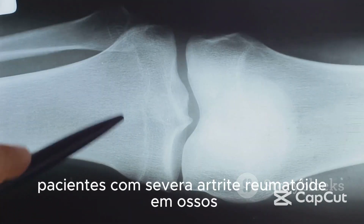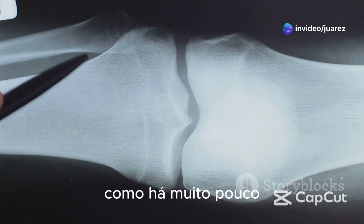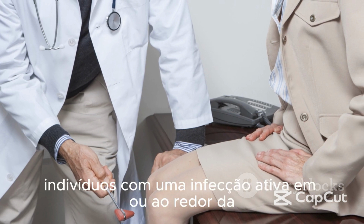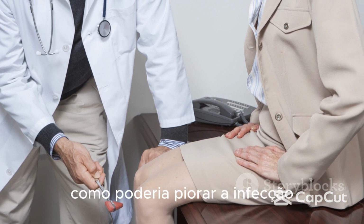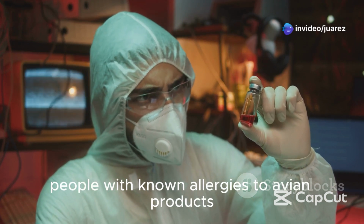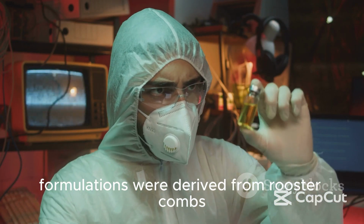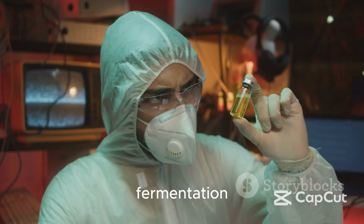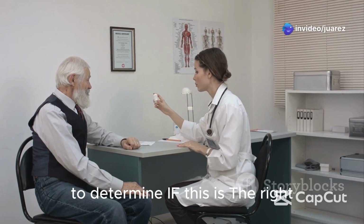Patients with severe bone-on-bone osteoarthritis may not experience significant benefits, as there is very little joint space left for the fluid to work effectively. Individuals with an active infection in or around the joint should not receive these injections, as it could worsen the infection. Similarly, people with known allergies to avian products should be cautious, as some earlier HA formulations were derived from rooster combs, though most modern products are now created through bacterial fermentation. A thorough discussion with a physician is essential to determine if this is the right course of action.